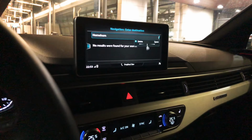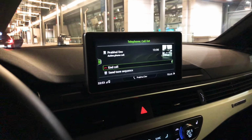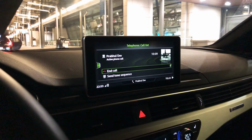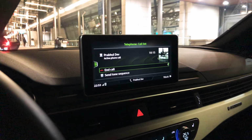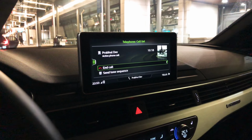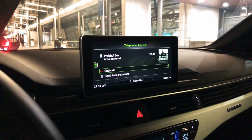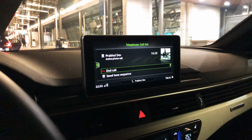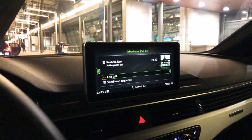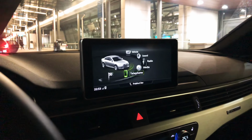Back to the infotainment system. So you saw a little bit about the infotainment system with the navigation. You have your telephone, which is weird, as I record via Bluetooth on my YouTube. It seems to think I have a phone call in progress. I'm not going to disconnect it, so let's just leave it at that. I think what might be happening is that it's using my car's speakers and microphone system to record this video, which is quite interesting. Anyways, let's go back to the menu.